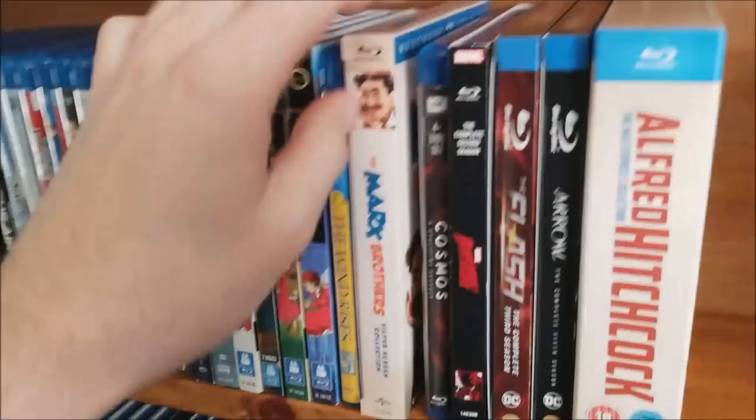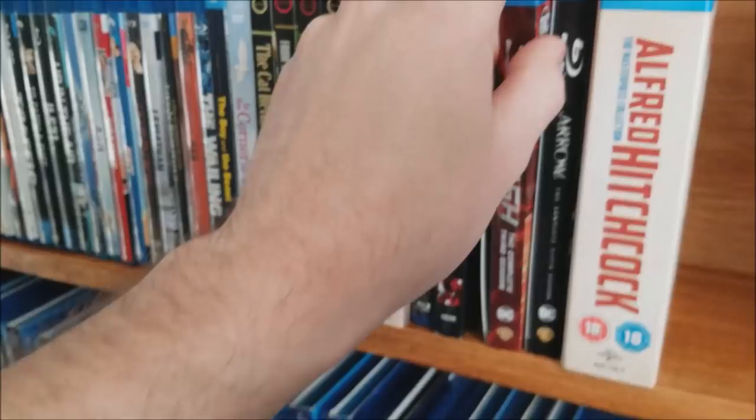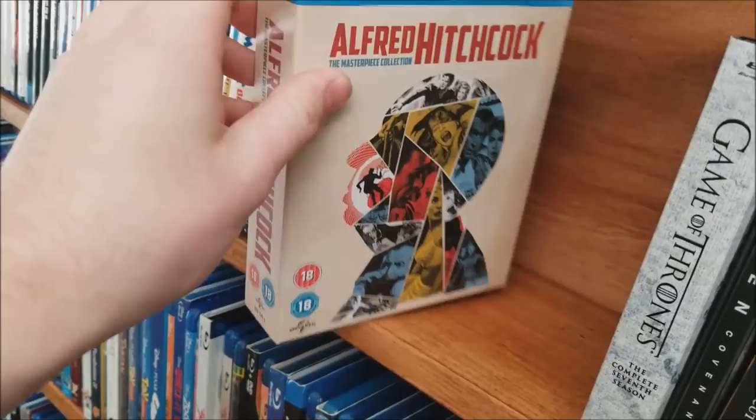I've got Cosmos. We're in the TV series now a little bit. The new one. Daredevil Season 2. I've only seen Season 1 on Netflix. I don't own it, though. The Flash Season 3. Arrow Season 5. Yeah, these have gotten progressively worse. I know. Whatever. Alfred Hitchcock Collection Masterpiece. I've seen half of them by now.